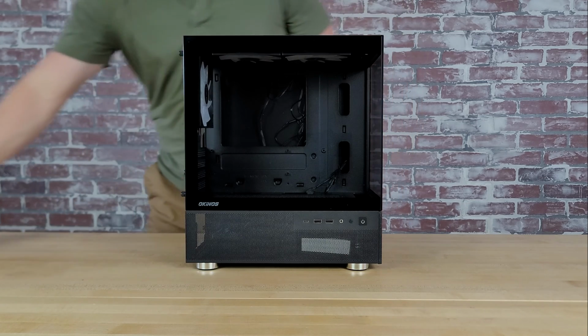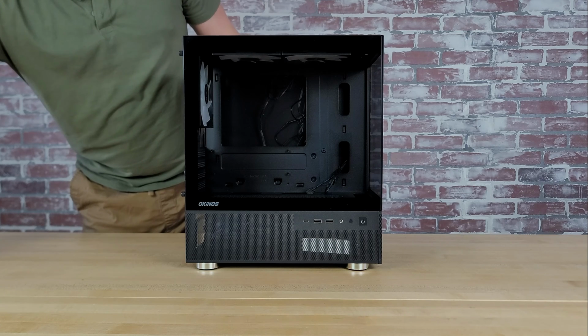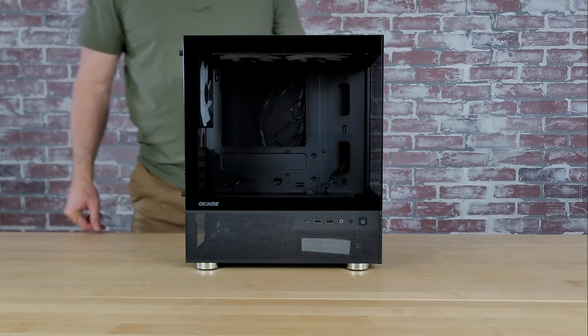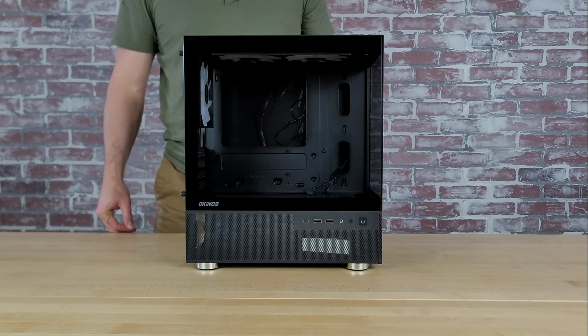The first thing I do with my builds is to prepare my case. For this case, I'll take off both the side and front glass panels to give us more room to work with. To remove the side panel, you just remove these 2 screws.